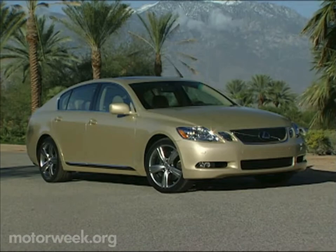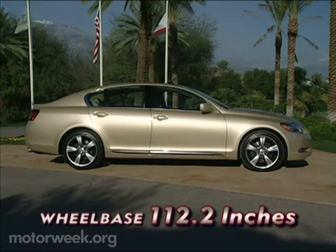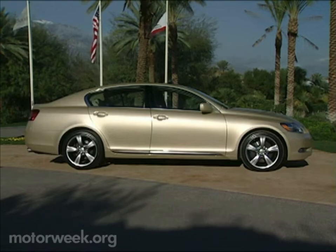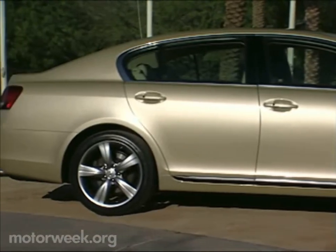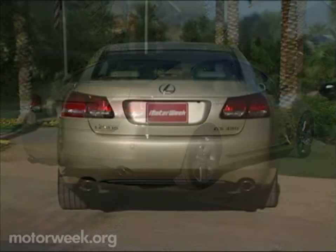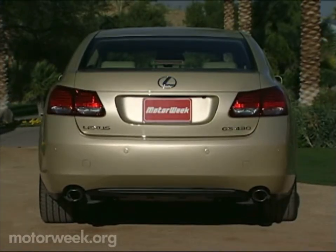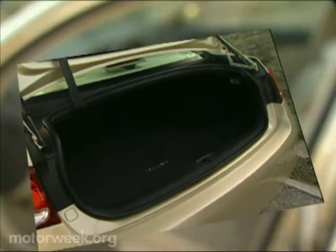The 2006 GS look is evolutionary, with a long hood and short rear deck. With 2 inches added for a 112.2-inch wheelbase, the GS shares its profile with Toyota's new Avalon and reminds us of the classic Detroit longer and lower theme. We love the fastback look, but found the trunk's short opening made bulky items hard to load. Cargo volume is down 2 cubic feet to 12.7.